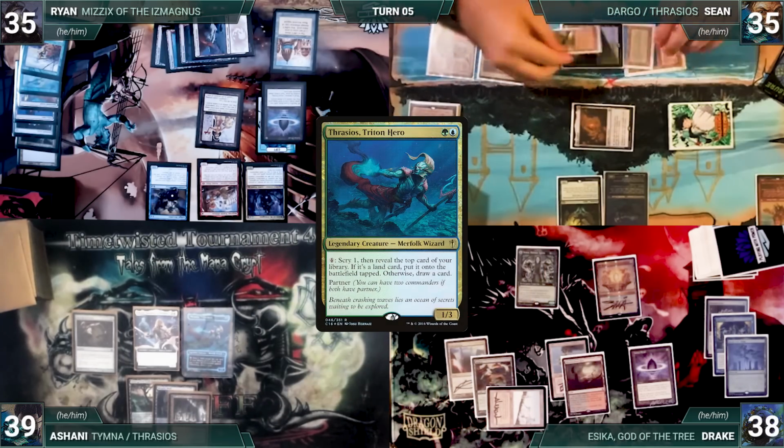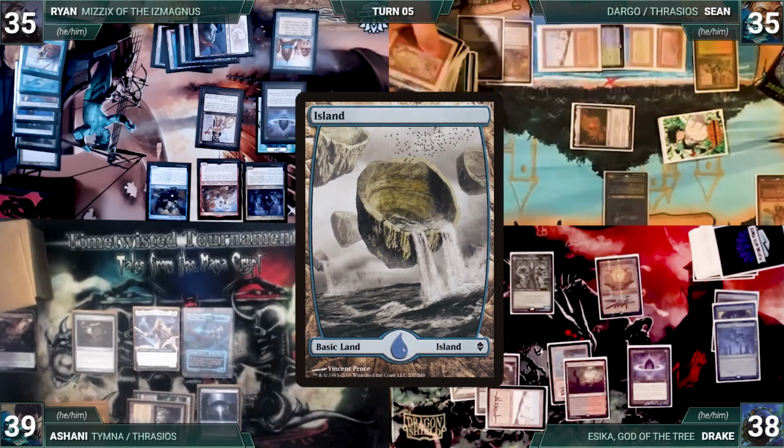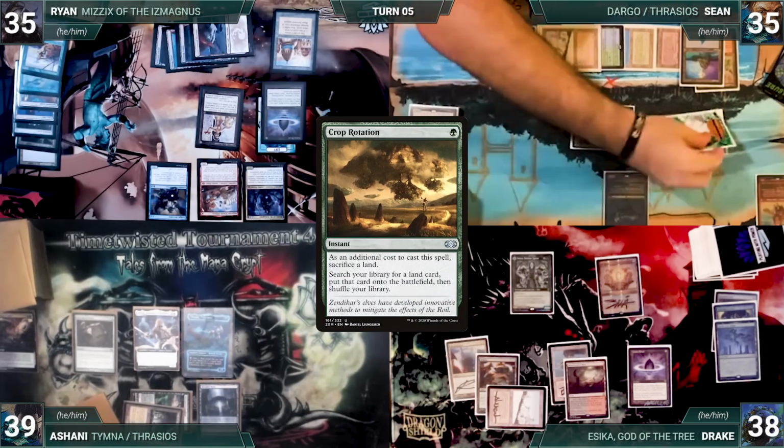In response, Ashani casts Assassin's Trophy targeting Seedborn. Seedborn is destroyed, and Sean fetches up an island onto the battlefield. Then Sean scries 1 and reveals a Crop Rotation into his hand. The turn moves to Ashani.